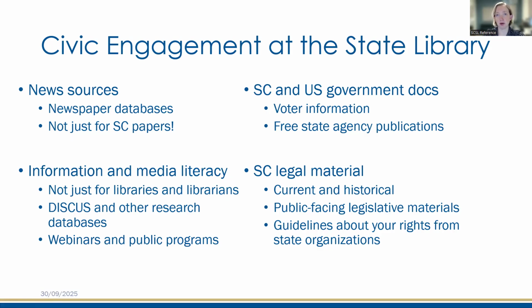And then I'll also talk briefly about our South Carolina legal material. We have current and historical material. We also have public-facing legislative materials and guidelines about your rights from different state organizations. Now, that is also a very important part of our collection, and I want to say right now, up top, we are not lawyers. We're librarians. We cannot give you any legal advice; that is against the law and not what we're trained for. However, we do have legal material that you are welcome to look at, and we know where to find things. We have knowledge on how to use some legal material as far as looking things up, and we're more than happy to do research like that for you. But just to clarify, we are not lawyers, and we should not be treated as such, just FYI.